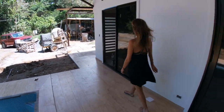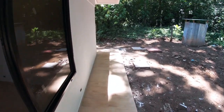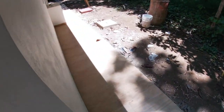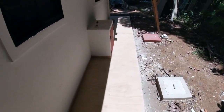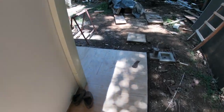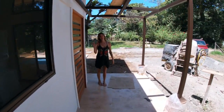I'm gonna walk you really quick around the house and then we'll end the video. Here we go. You can see our floors, beautiful little bamboo looking floors all the way around the house. Here's where the gas is gonna be for our stove. And there's our front door. Adios. Adios.